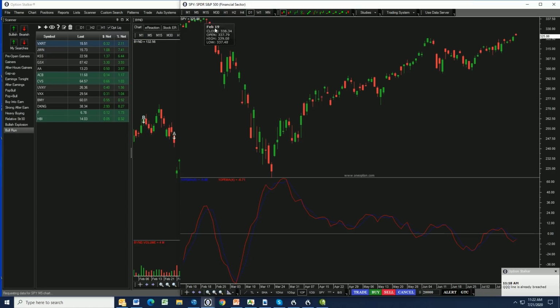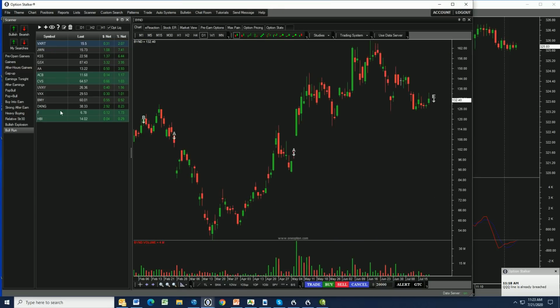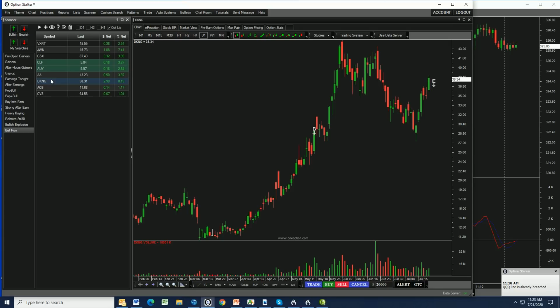And I'm going to go to the 5-minute chart so I can keep an eye on SPY while I record this video. And let's go in. I've already taken a look. DKNG. I like this stock. I highlighted this stock last week. It continues to move higher.